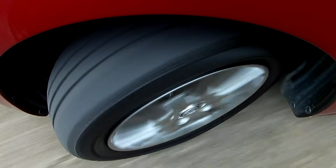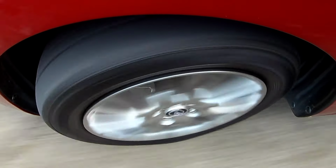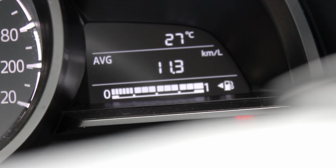But aside from that, it also has a kickdown pedal. So you just floor the gas if you need an instant downshift. And the car will be more than happy to oblige. But even when you're driving this thing hard, you don't pay a penalty when it comes to fuel efficiency, because this can get 11 kilometers per liter in heavy traffic. And when you take this out on the highway, it can get well over 20 kilometers per liter.